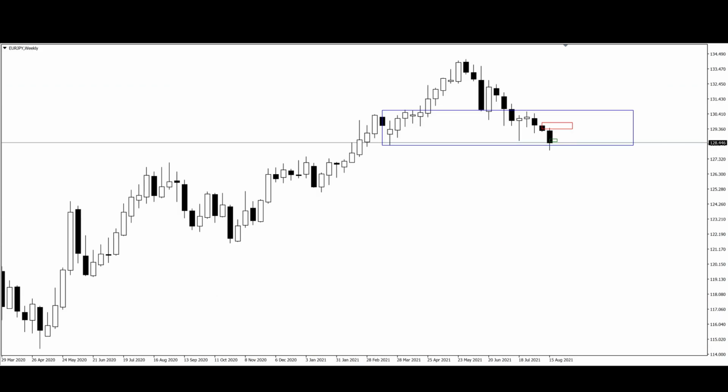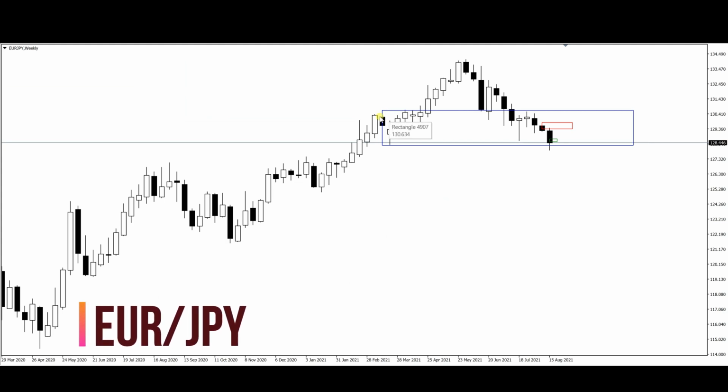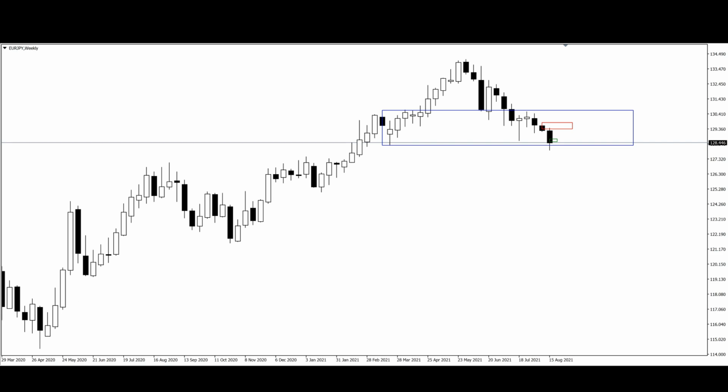All right, next up, Euro Yen. Now, this one is not looking nice from the weekly time frame, okay? This is a very weak demand zone at the moment because you can see we've gotten that spike below the demand zone. We have traded within that demand zone for a very long time. Just see the number of candles that have traded inside that demand zone.